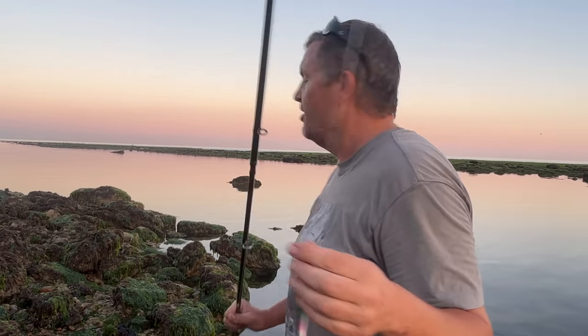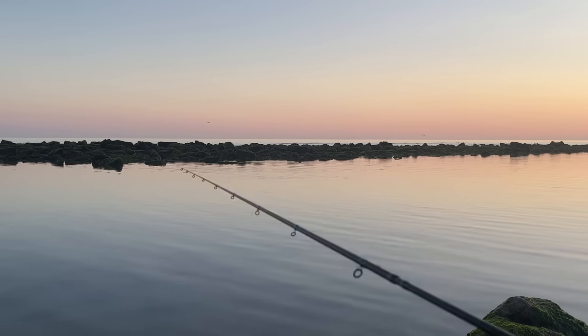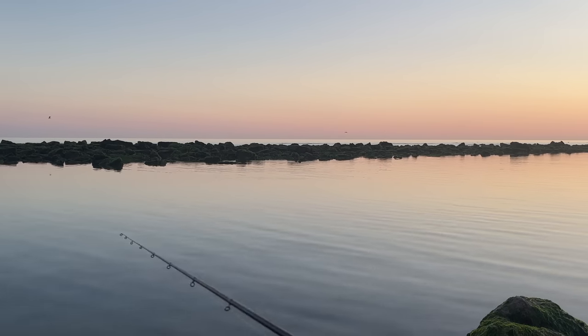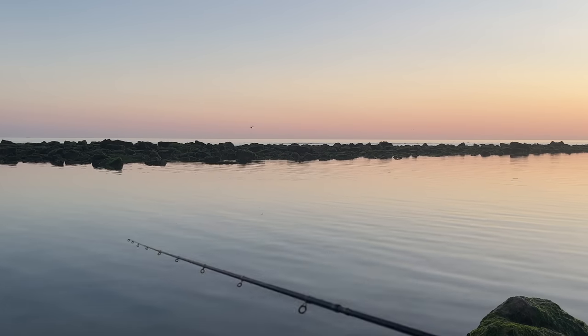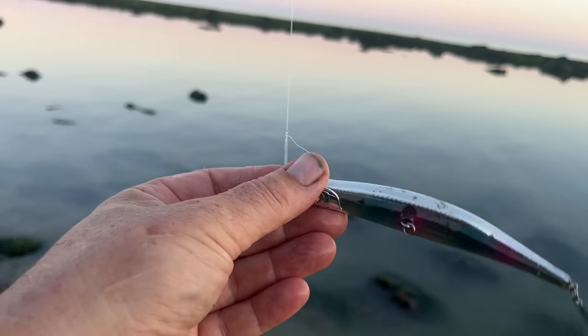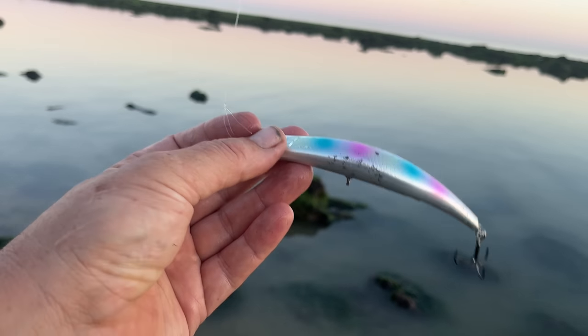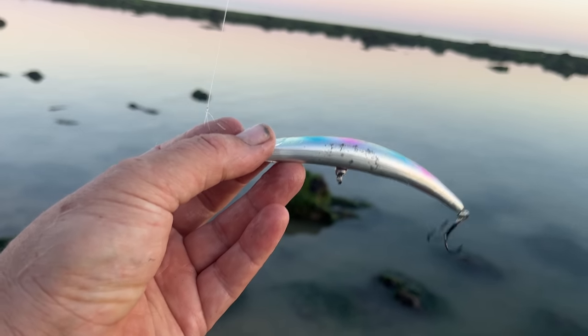Fishing into a little lagoon today and it's dead still. It's so shallow that we can't even use shallow divers, but I am seeing some fish. This one, I took the middle hook off this. I just thought the action was better. A big fish is going to engulf that anyway, but contrary to my theory, we did just miss a fish.